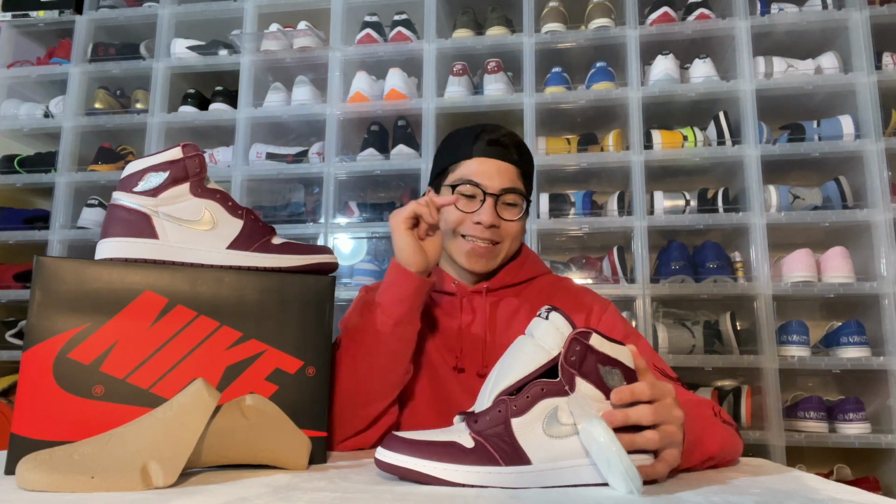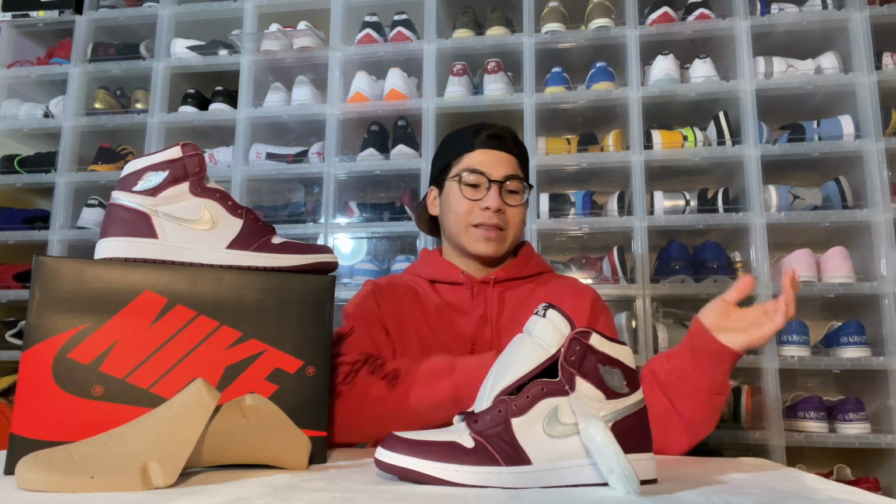I've been waiting for these. I'm hyped. They lived up to my expectations. Only downside is I wasn't able to cop for retail, but that really has nothing to do with the shoe.